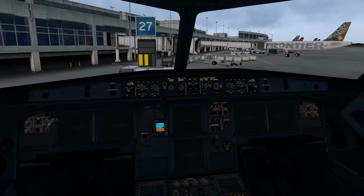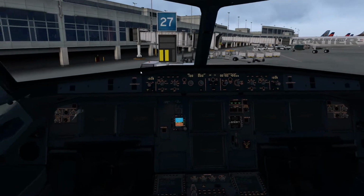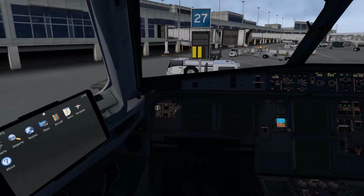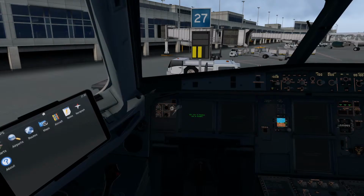I'm not sure what the difference is. I haven't worked with the Volanta save feature, but the saving feature in the Toliss allows you to start from exactly where the sim has crashed, for example, which is a really great feature in the Toliss, and I hope that all the future add-ons have that in them. I think the iniBuilds has that as well.